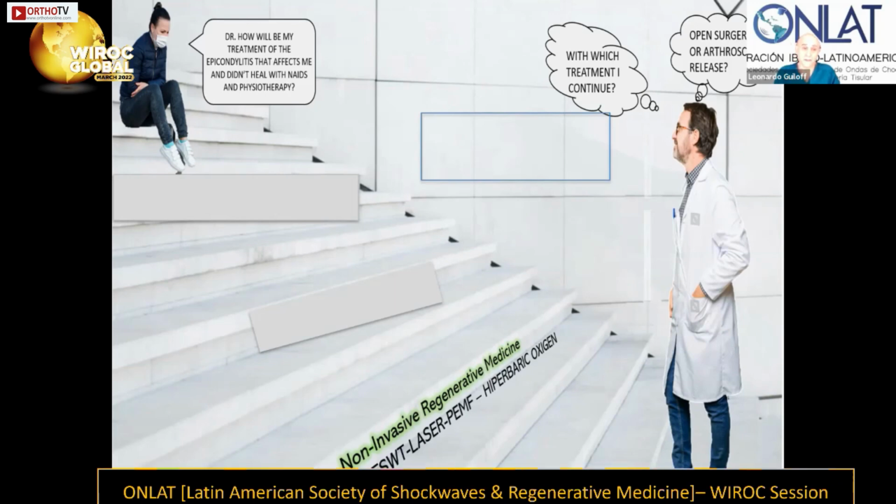This doctor has indicated non-steroidal anti-inflammatory drugs, and afterwards physiotherapy. That is very common in the first stage of this pathology. As Dr. Teran told us, we have stages in the tendinopathy. But even though she has continued with the pain, and she asked the doctor what to do. And it's very common that doctors, especially young doctors, have in their head to go immediately to something to cut the pain, such as a corticoid injection.